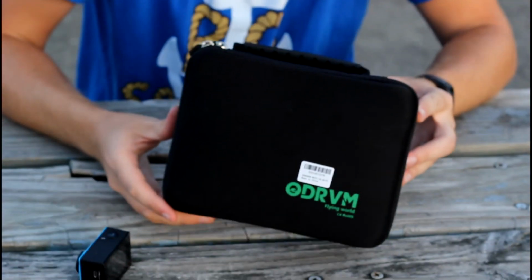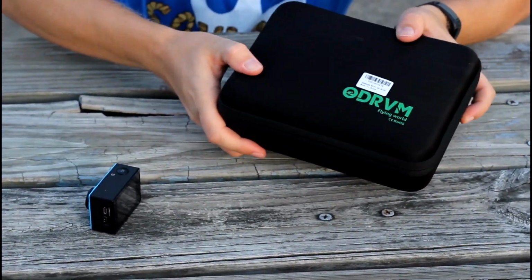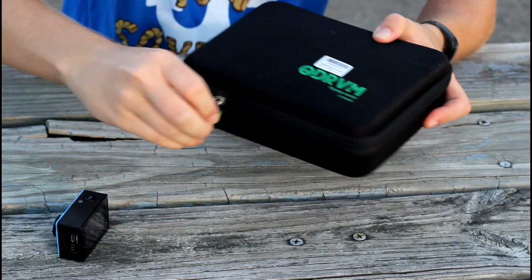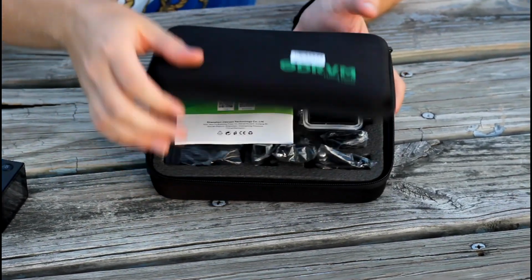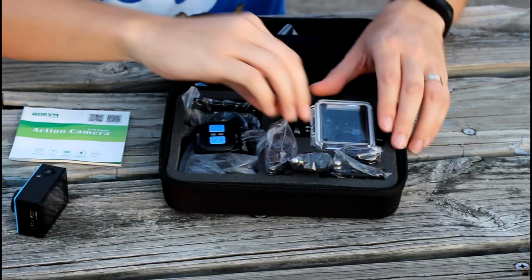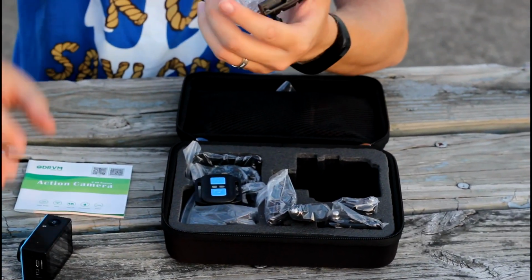You also get this really nice case for this camera. It's a cloth kind of cover, but it's also kind of hard, okay? It's like a hard shell under this cloth cover. Very nice. Two zippers. With a nice handle on top. I really like the case a lot. The camera and everything, including the instructions, fits inside here, and you can see it has a very nice case.